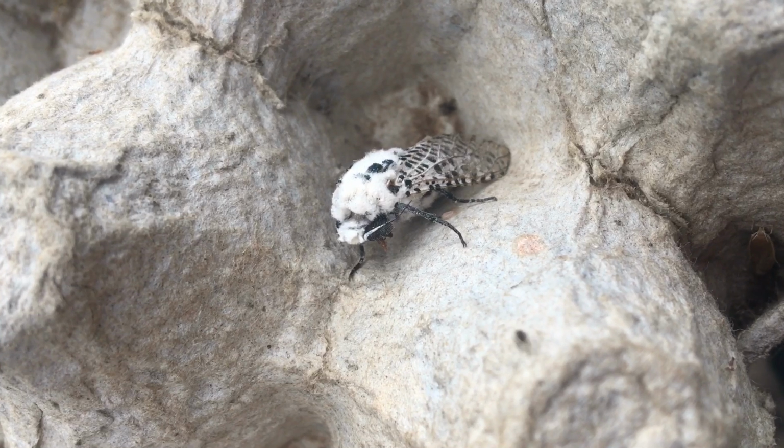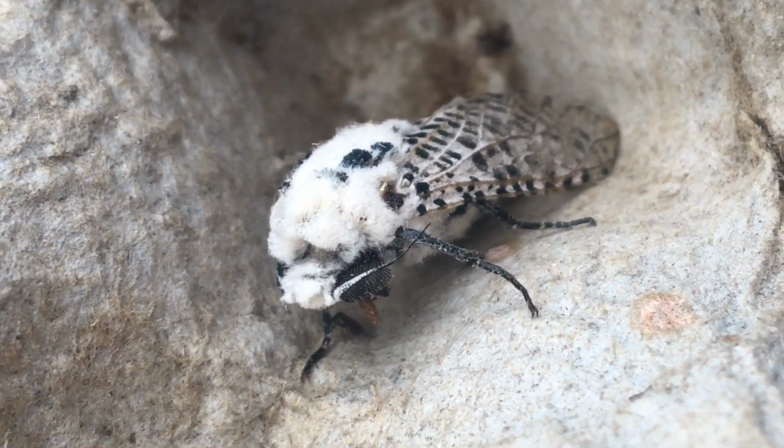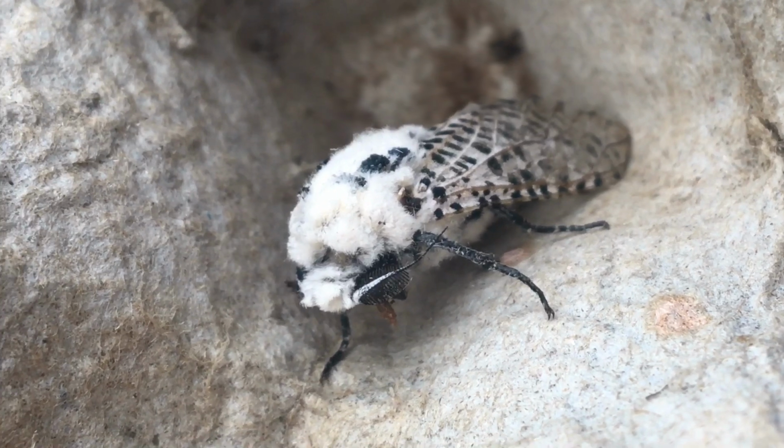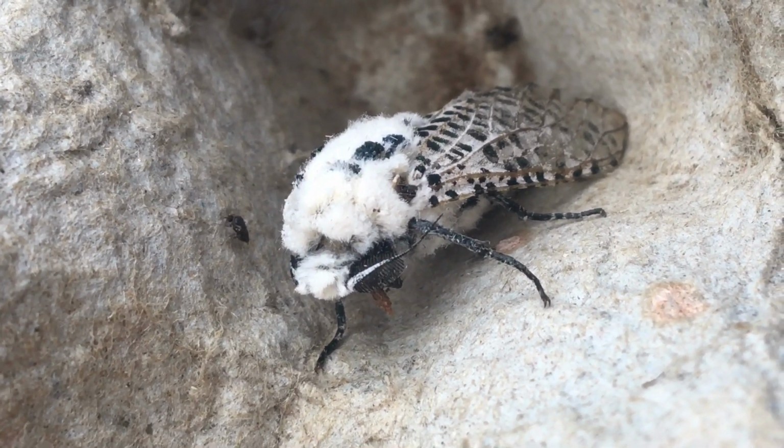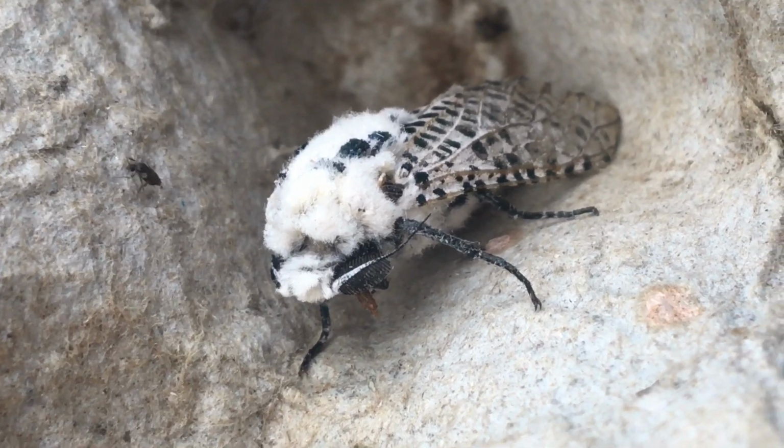And on this egg box, we have this absolutely gorgeous leopard moth. Now this moth has only just recently spread up into Yorkshire. It's not one I've had often. Maybe, I think I've got 4 or 5 of these in total. This is the first one I've had this year.